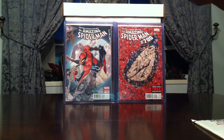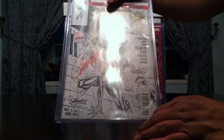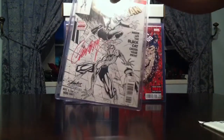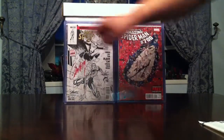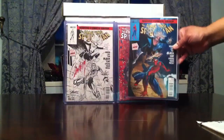Here's a cool one. This is from the Stanley Kamikaze show, I want to say in 2015 here. Signed by J. Scott Campbell himself. It's the homage cover of the first appearance of Black Cat. Here's the black and white cover. It's Spider-Man #8. And I also have the color one as well, signed in gold by Mr. J. Scott Campbell himself.